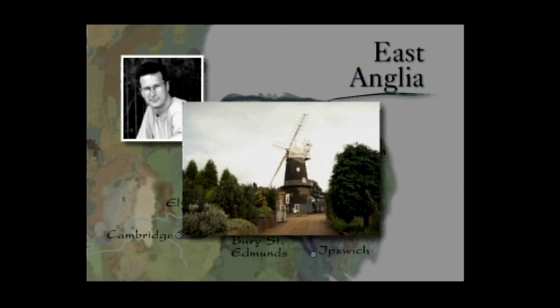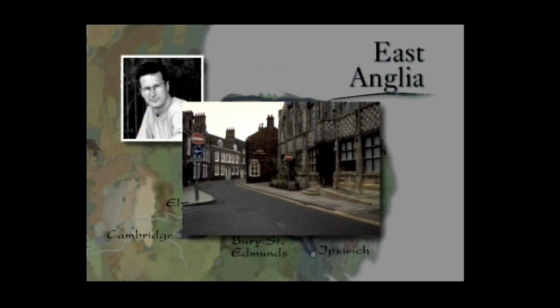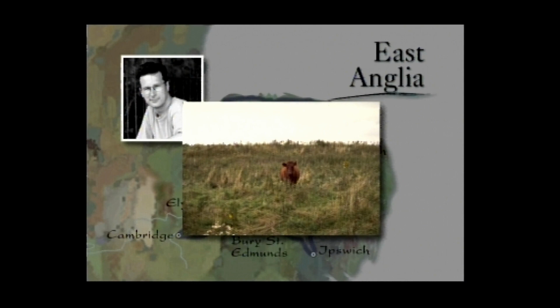Most foreign tourists don't venture here because it isn't on the way to any major tourist area. Some locals were genuinely surprised to see me. Yet the English have always flocked to the seaside resorts on this Norfolk coast.